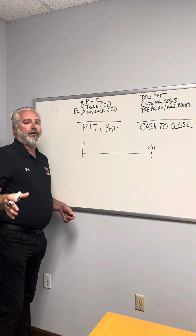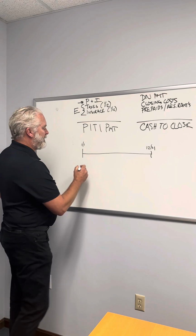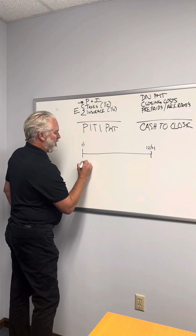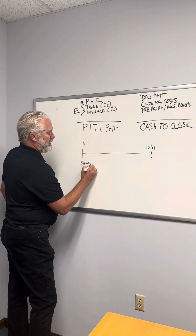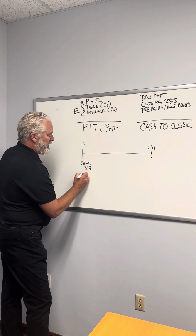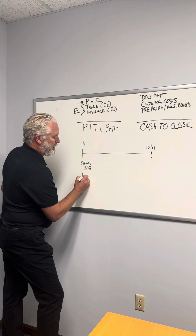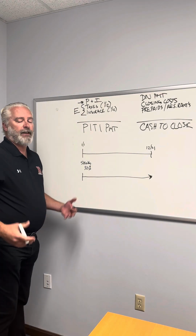In the state of Pennsylvania, property taxes come due twice a year. The first tax bill is what I'm going to refer to as the spring tax bill. It's the little one. It's roughly about 30% of the total taxes due on a property in a given year. These taxes are paid on a calendar year basis, so they're paid from January 1st to December 31st. Easy enough.